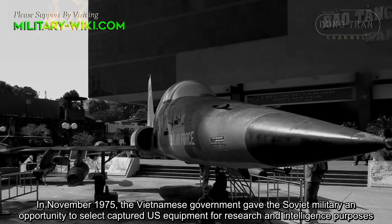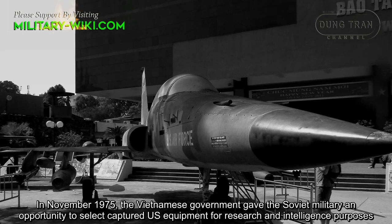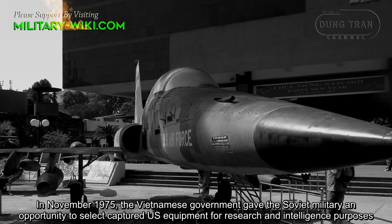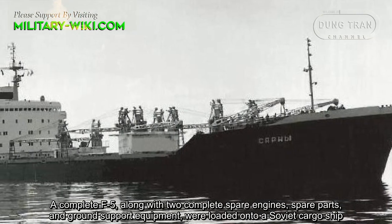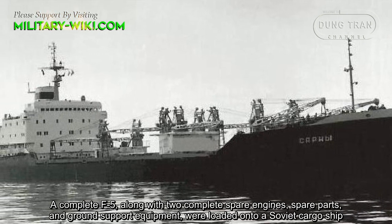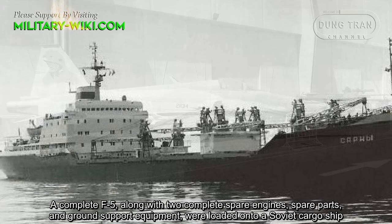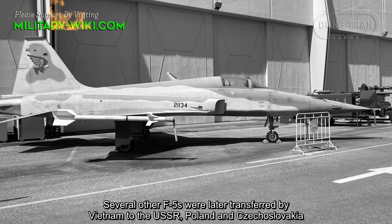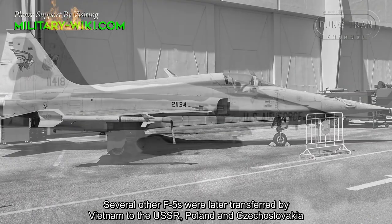In November 1975, the Vietnamese government gave the Soviet military an opportunity to select captured US equipment for research and intelligence purposes. A complete F-5, along with 2 complete spare engines, spare parts, and ground support equipment, were loaded onto a Soviet cargo ship. Several other F-5s were later transferred by Vietnam to the USSR, Poland, and Czechoslovakia.